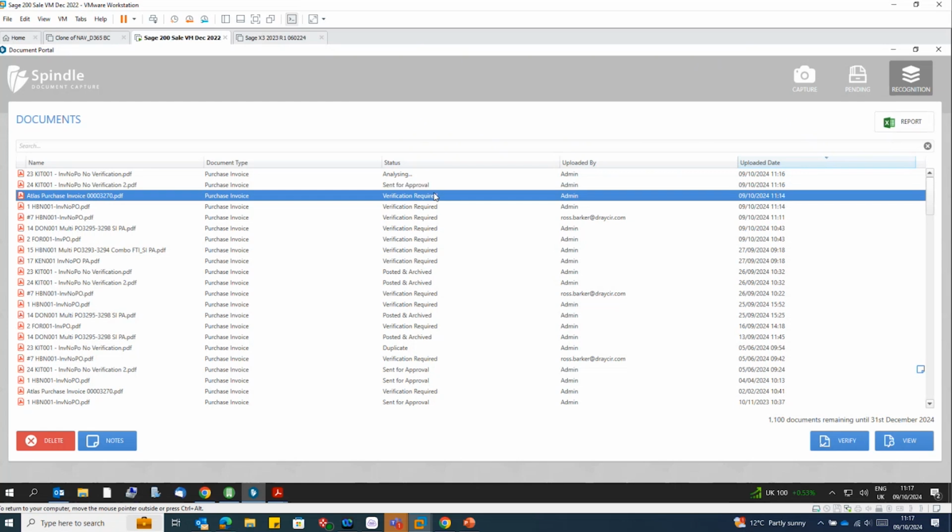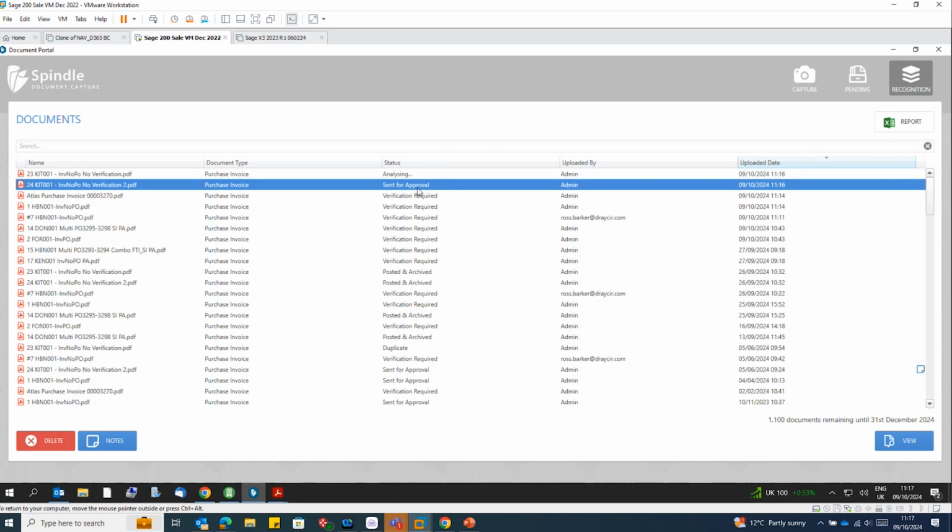I'm expecting one of them to be sent for approval, and right on cue, we've got that invoice there, as you can see. Now, if you have got an approval workflow in place of any kind, again, the approver will have been notified that there is an invoice that's awaiting their approval. I can log in using the mobile app, or I can use the desktop site to view that document. Now, that invoice that's just posting will appear against my supplier account in Sage 200, but we'll have a look at the one that's sent for approval first, as you can see here.